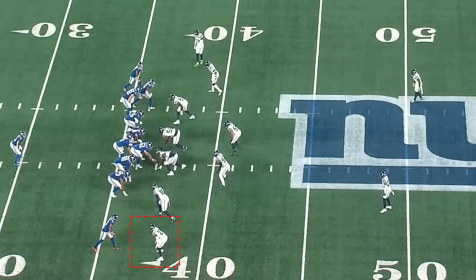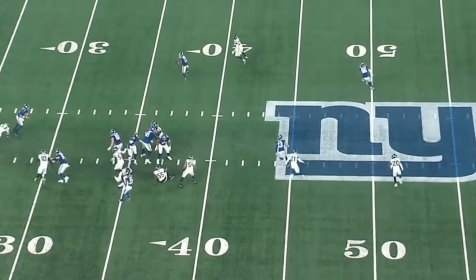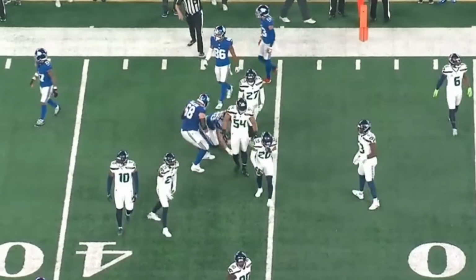After watching Devon Witherspoon's tape, this is one of the best young cornerbacks in the NFL. Witherspoon's technique, his instincts, his ability to track and really be fluid within the hips is all top notch. And today we're going to analyze his tape. I'm very fired up. Let's get right into it.